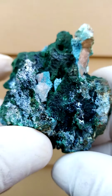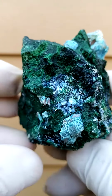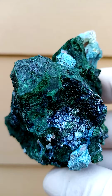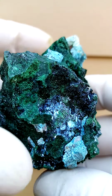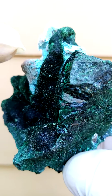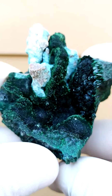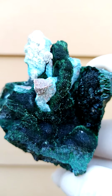Some of these Shattuckite sections are not that stable, so this specimen should best be displayed where no one's going to touch it. There's some Shattuckite running down the side as well. You'll find that if you try to move this, that section and that section, they are actually a little bit mobile. So I will pack it carefully and transport.